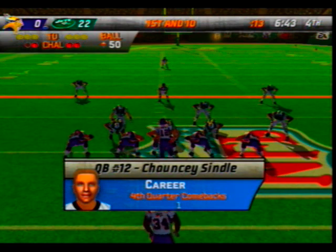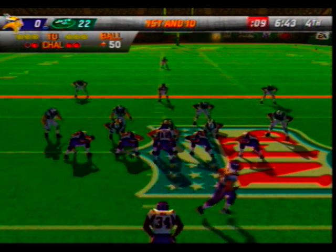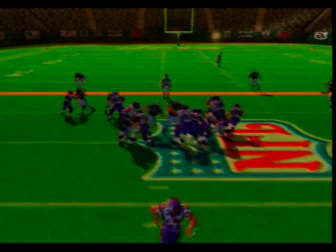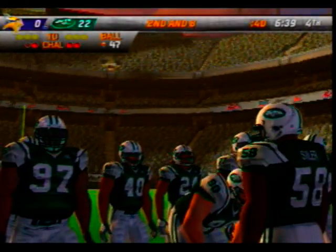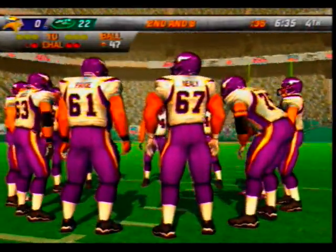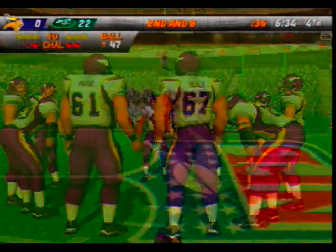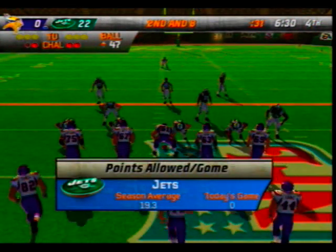Number 12 with a man in motion. Handed off to the back. Number 59 is there on the stop at the 47-yard line. They get some decent yardage on the run, but, John, they're using up precious seconds. What they really need to do is put the ball in the air. Put the pressure on the secondary. Ball on the 47-yard line.